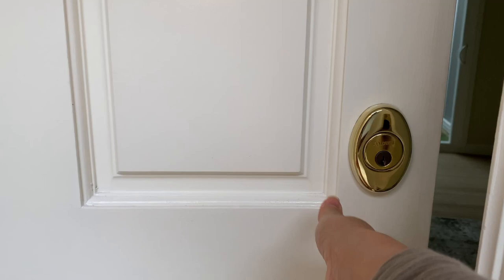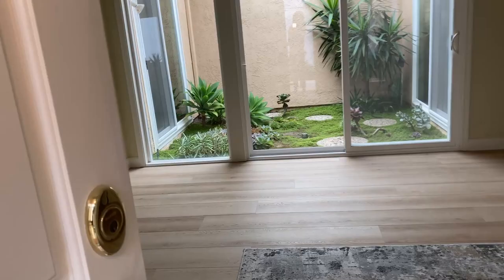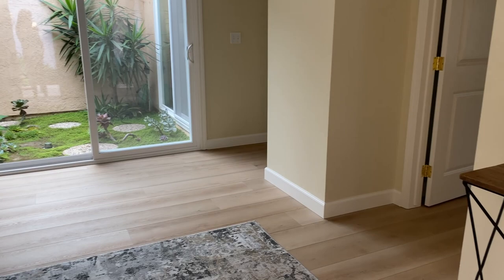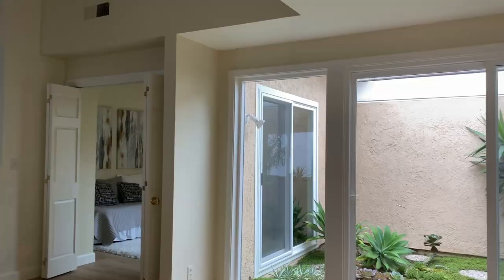Let's now enter the door. It's quite large. The moment you step in, here is the hallway. Turn on some light.